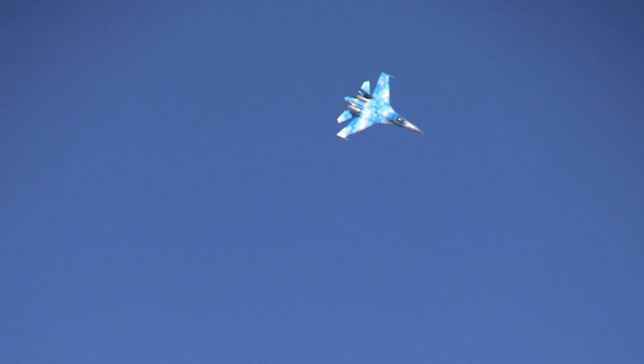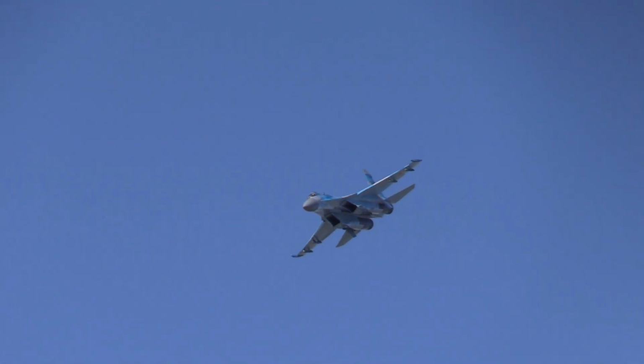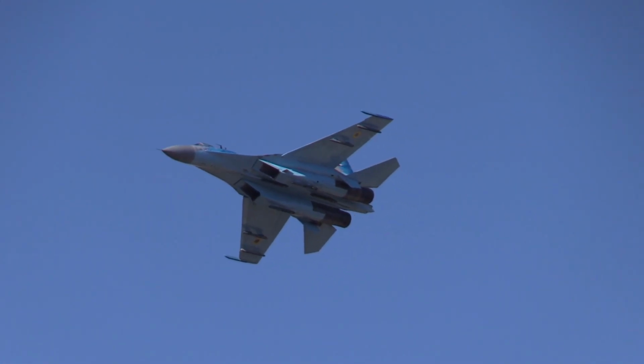This design was conceived by the Sukhoi Design Bureau in the 1970s as the Soviet Union looked to counter potential Western opponents like the F-15 Eagle of the United States Air Force.